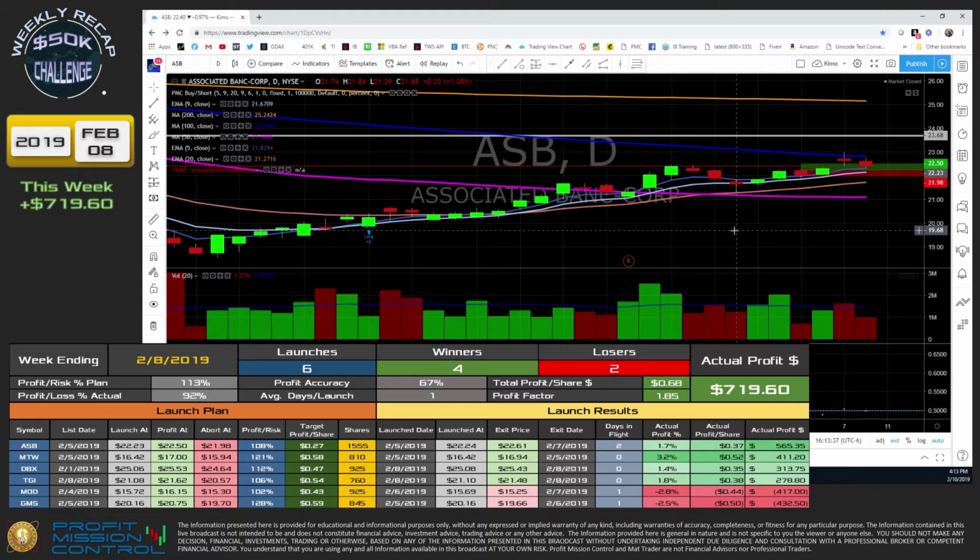I didn't have a whole lot of wiggle room anyway on this, and my idea was to say, okay, I'm going to hold on to it. If it violates the 9-period moving average, then I'll definitely stop out. But it managed to pull back through the rest of the day and ended up closing above the abort price. And then the next day was kind of a flat day, and it wasn't able to push to my profit target, but at the same time never violated the abort price again.